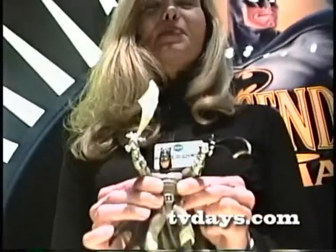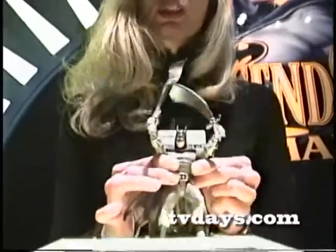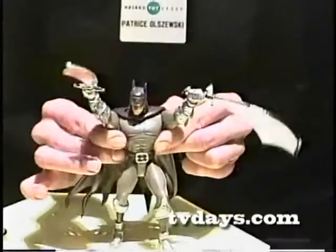And in September, a third deluxe figure will enter the scene. With his dual swirling sword action, evildoers beware of Desert Knight Batman.